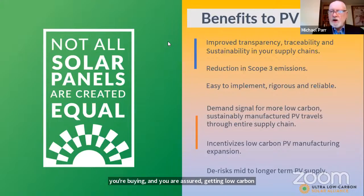The other benefits are it sends a clear signal to your suppliers that you want better modules made with lower carbon and more sustainable manufacturing processes. And that demand signal travels through the entire supply chain, because to get a low carbon footprint in a module, you need a low carbon footprint throughout that supply chain. And we're already seeing PV manufacturing expand in lower carbon economies because of this demand for lower carbon solar.